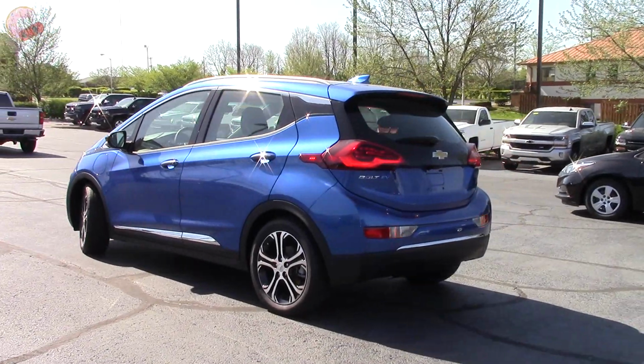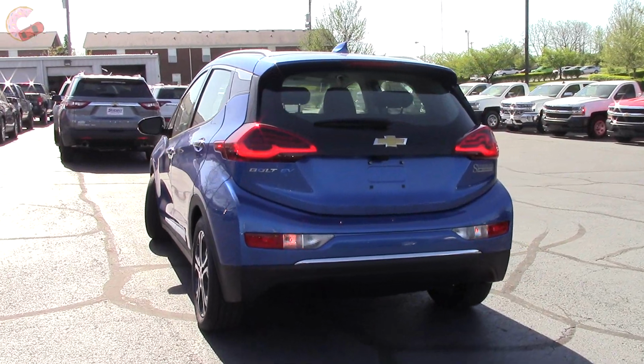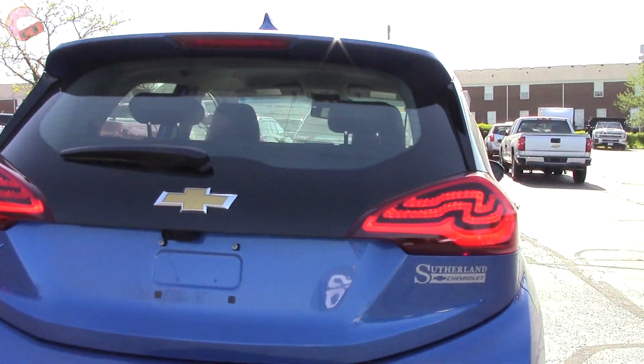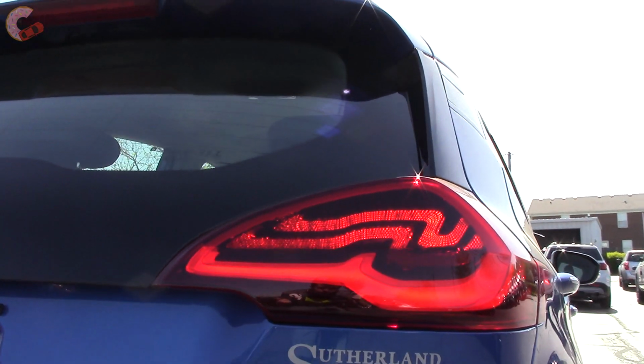As we walk around to the back of the Bolt, again we have fairly traditional styling, and it kind of has a crossover look to it. Most of the tailgate is black, and the tail lights have a unique wave design. They are fully LED on all trims.